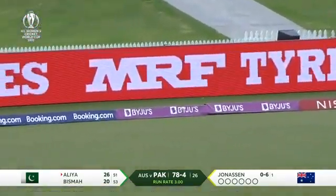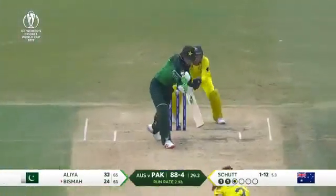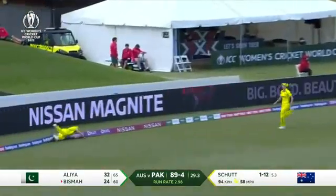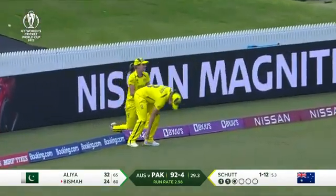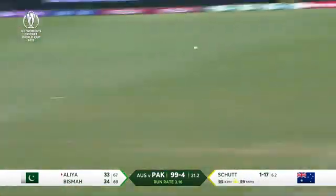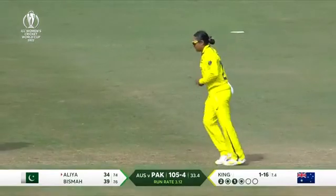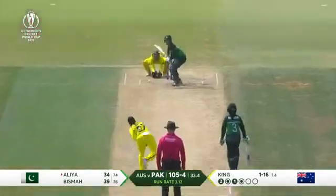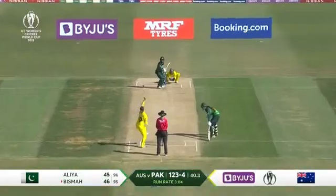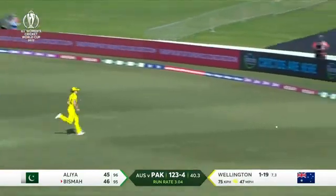Lovely shot. You haven't had much to work with, the Pakistanis. What a beautiful late cut. Oh, in between. Maybe she got something on it as well. Sutherland can't drag it back in. Running as well, non-striker, call early. One thing that I hope the Pakistan side is looking at is how Australia are managing the field. Well, she goes aerial this time, and what a beautiful strike it is. It's nicely played. Late cut that is going to run away for four.